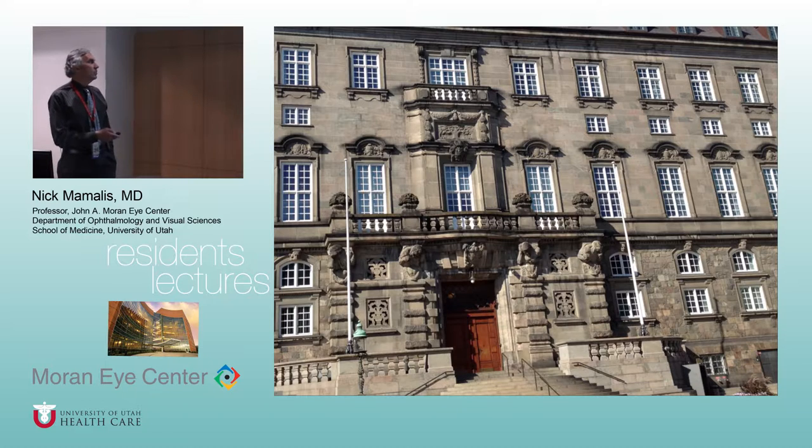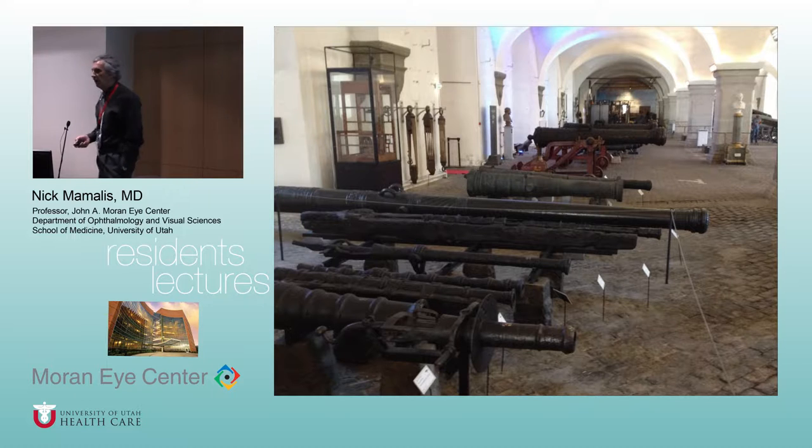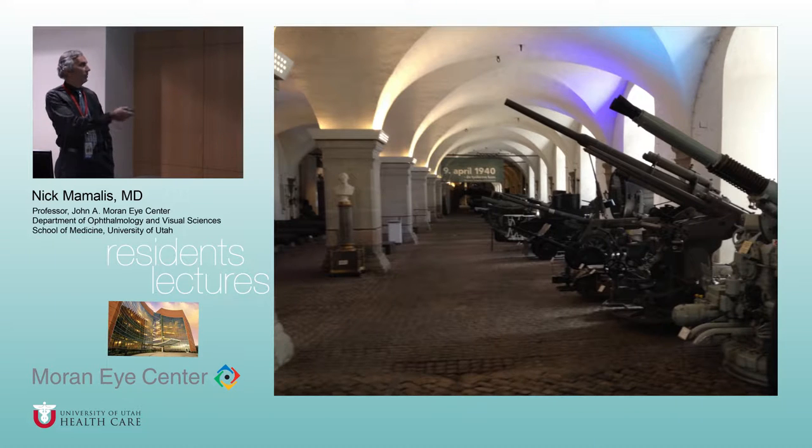So this was when we were looking for the National Museum, and as we were wandering through this complex where there were museums everywhere, we stumbled upon this one door and came in, and it's the National Museum of War and Armaments for Denmark. It's the strangest thing I've ever seen. This building's like 200 yards long, and as far as you can see, they've got every cannon from 1500 along this side, and then all the way to World War II along this side.